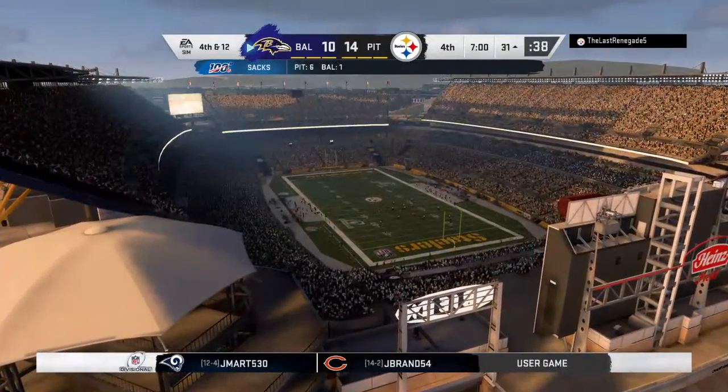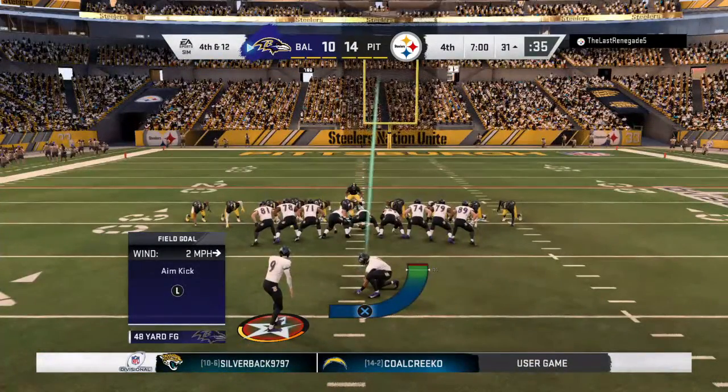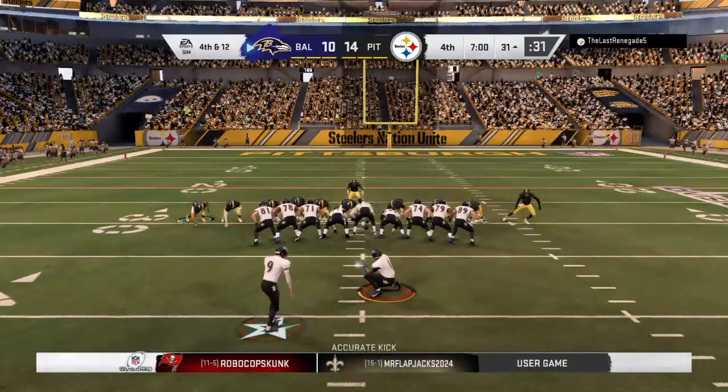1 quarter remains for the right to advance to the AFC title game. We'll return with more after this break. You're watching the NFL on EA Sports.